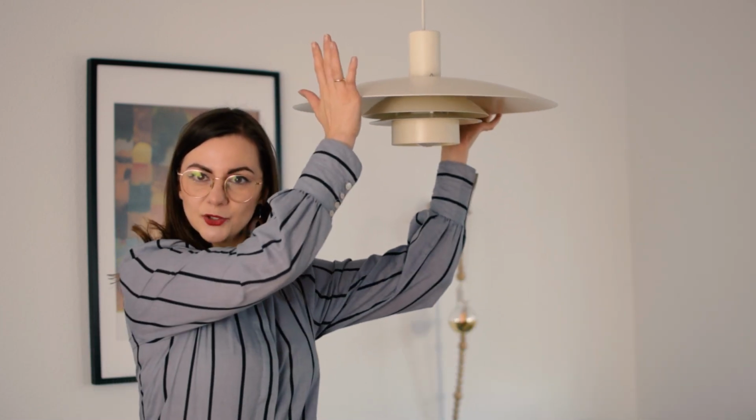I also found this cute lamp on Marktplatz, the German Craigslist / Facebook Marketplace, and I also found this just before we moved. This is an actual Danish lamp from the 50s or maybe 60s that a lady sold. Her mom had just passed and she used to go on vacation to Denmark a lot, and I got this lamp for 50 euros.